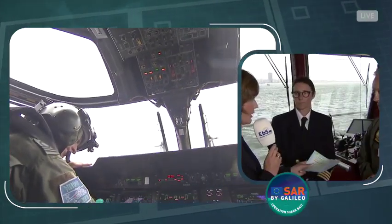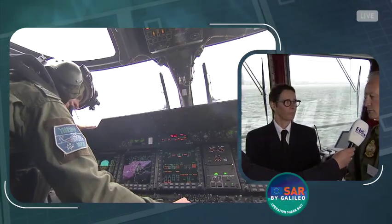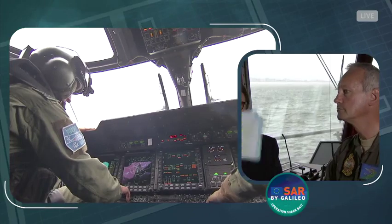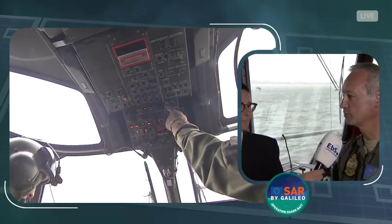You have the helicopter arriving. What exactly is happening then from that moment when the helicopter is here? The aim is to bring the patient or the victim as soon as possible to a hospital. But first you have to get the victim off the life raft. Yes, so we have to pick up the victim to bring them as soon as possible to a hospital, to take care of the people who were in the water.